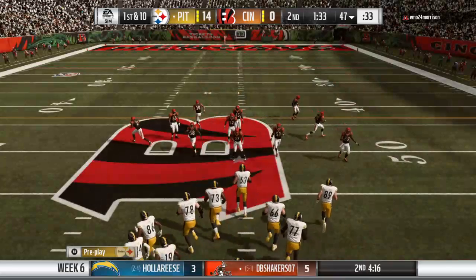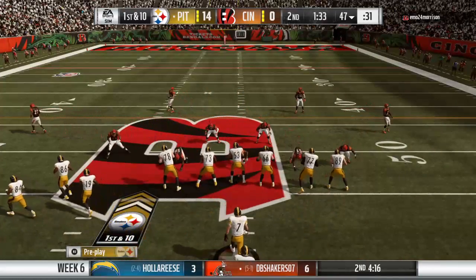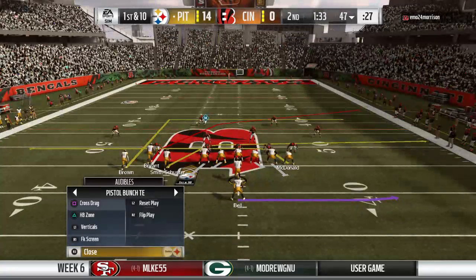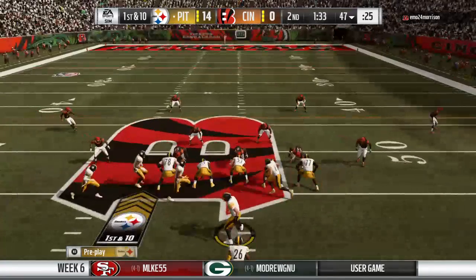And an update from the other NFL stadium in Ohio. That's up in Cleveland, and it's the Browns out to the early advantage. And we'll keep you abreast of how that one shakes out.